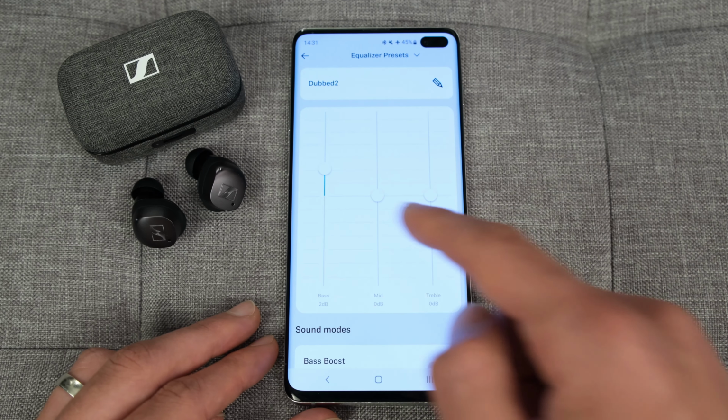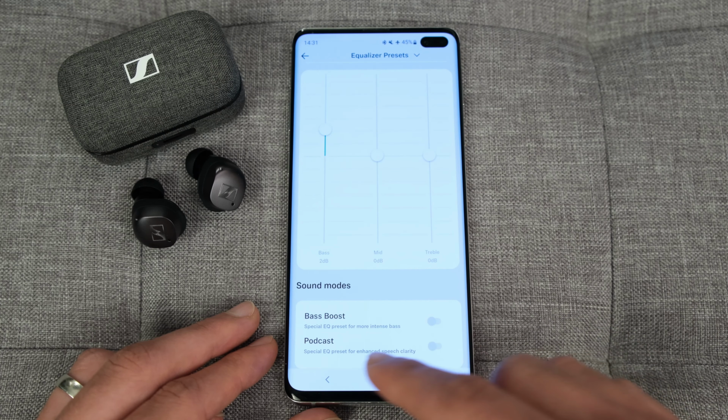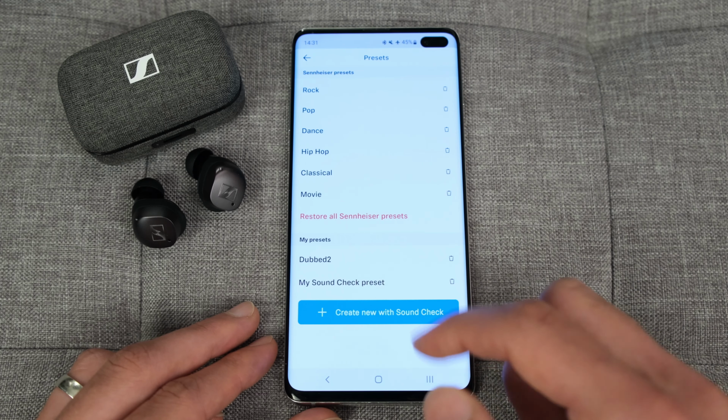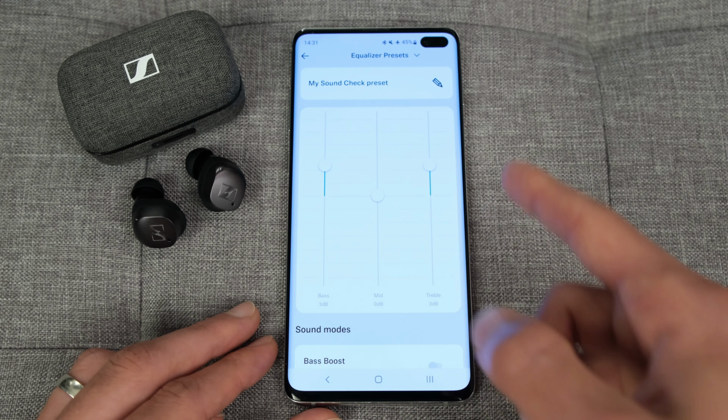As for the equalizer, you've got a 3-band equalizer. You can see I've added 2 notches to the bass EQ, left bass boost and podcast disabled. You can also go via the preset EQs if you so wish, or via the My Soundcheck preset, which as you can see over here, just applies its own EQ.